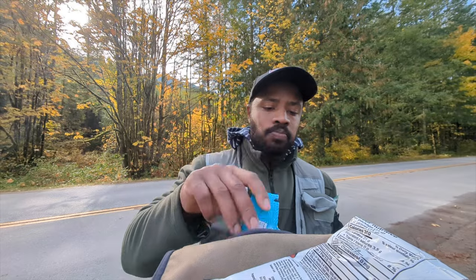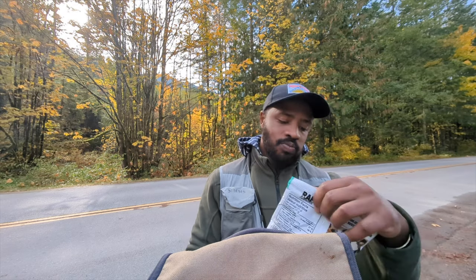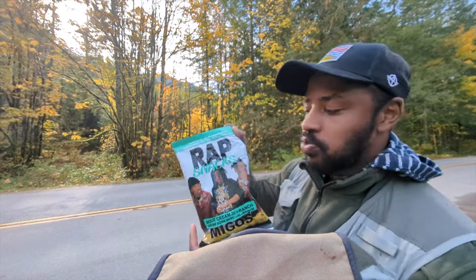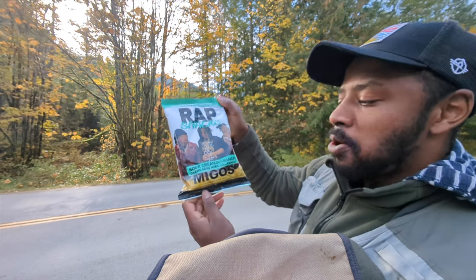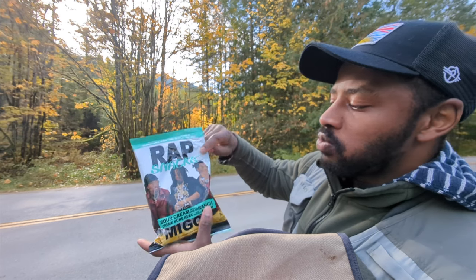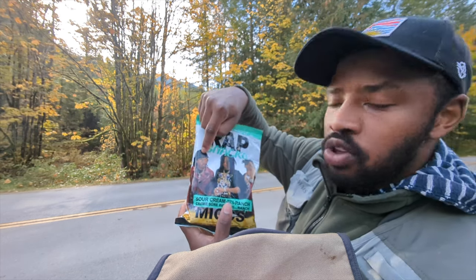But we got a little treat. I went to the grocery store the other day, and I've heard of these, but I have never seen them here in Canada. You guys are gonna be shocked. We got wrap snacks, and this is the Migos. We got Offset, Quavo, and R.I.P. Takeoff.